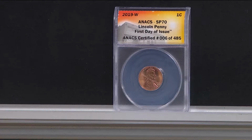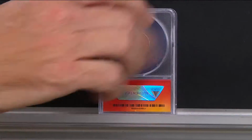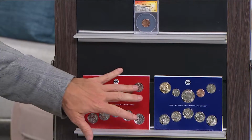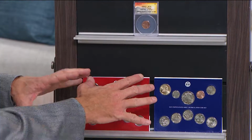So what I've got is the SP 70, like I said, the Mint State 70. So this is the third coin. This is the West Point minted coin that they gave. This is the extra coin, the bonus coin. Now, it has been so popular, and in essence, I bought so many of them, that the Mint set, by the way, is currently sold out from the United States government. So you can't even get the coins.